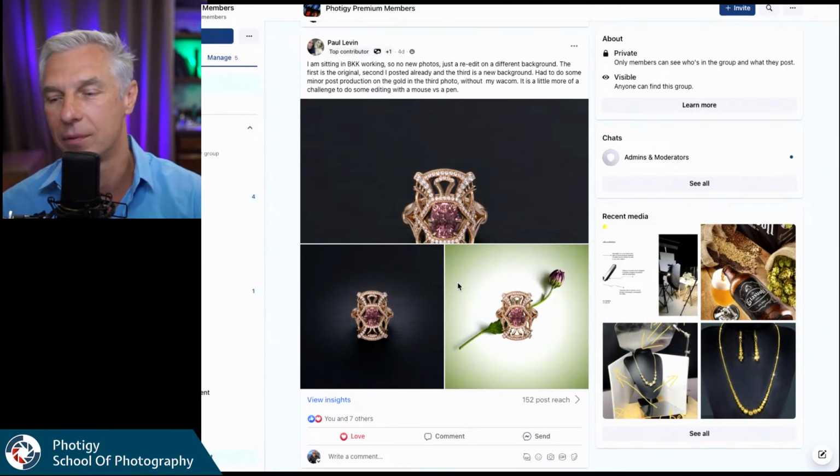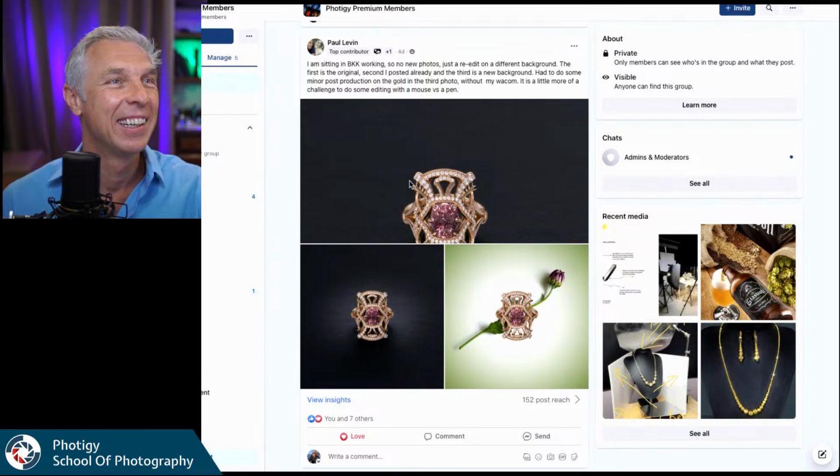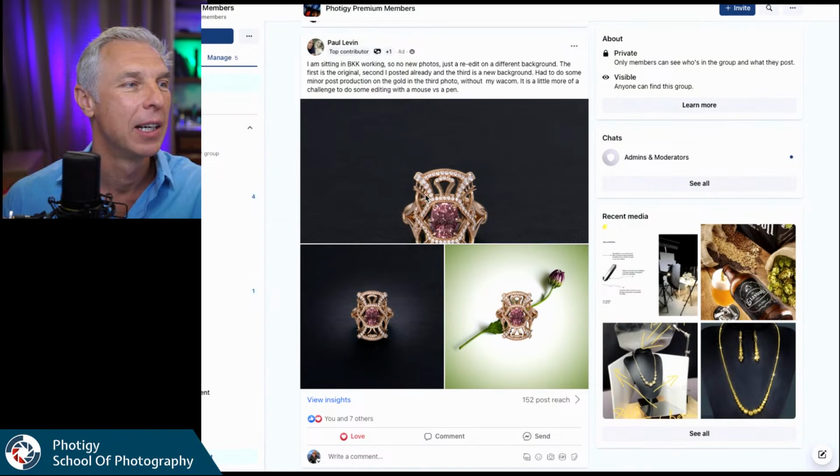Okay, guys, let's start talking about our photography. Oh, доброе утро. It's 1 p.m. but for me it's almost like morning. Yeah, a long morning.